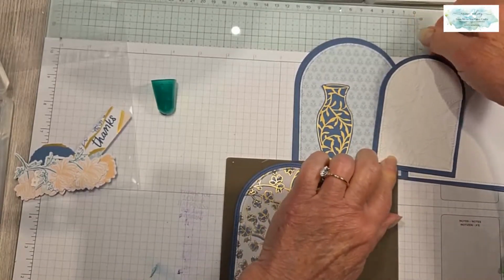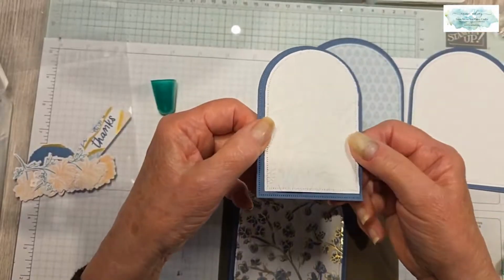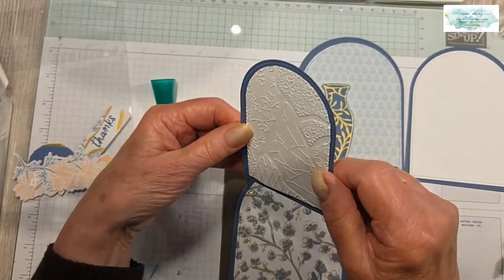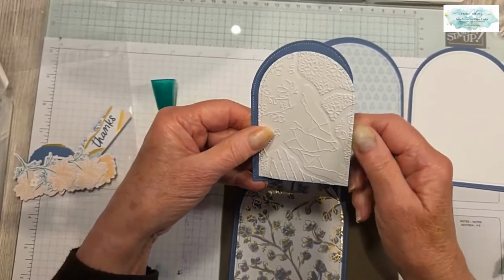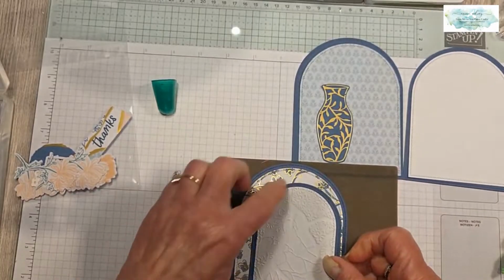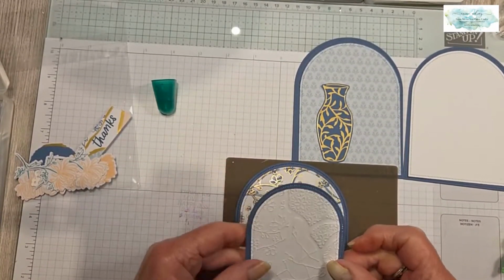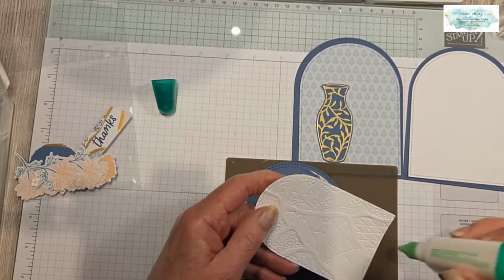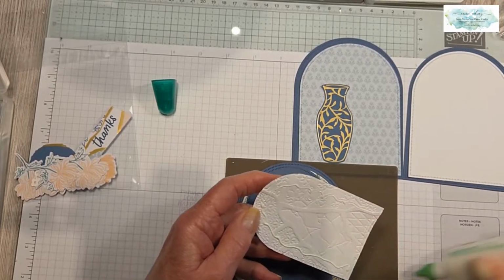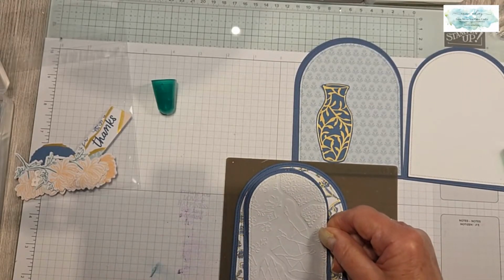Then I thought I would do some extra layering. This is embossed with that beautiful Kintsugi design. Look, I think you can see it in the camera. Okay, and I did another layer of the Misty Moonlight. So you just pick your layers, and I wanted to see quite a bit of this paper in the background, so I went down a few layers here. So I'm going to glue this on top of this piece here and get that nicely centered.